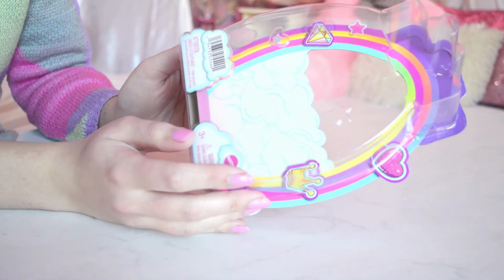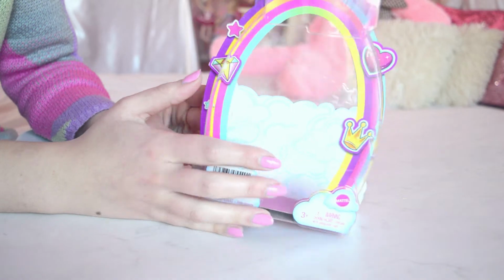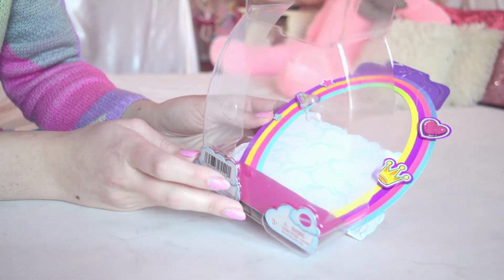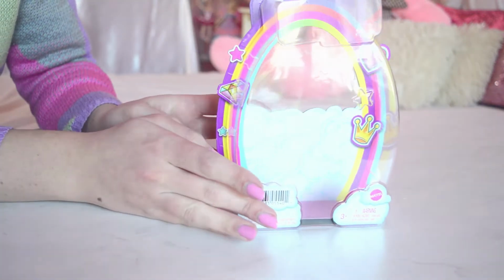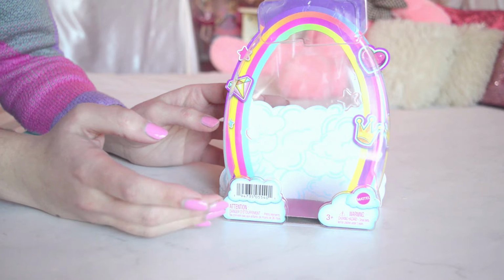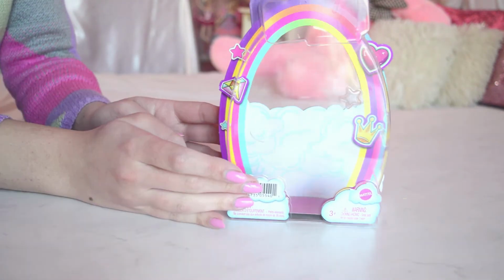Before I start with our doll, let me just say how appreciative I am of this packaging. It is so cute. I love the theme and I love how it's actually really easy to open and unbox, and you can just have it like this to display the doll inside. It doesn't have to get ruined if you have a thing to open it from here, like this one. Pretty good, right?